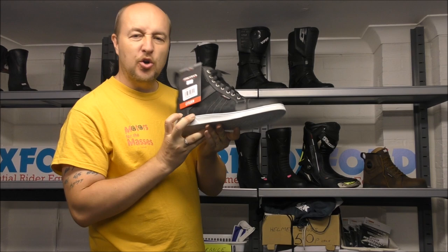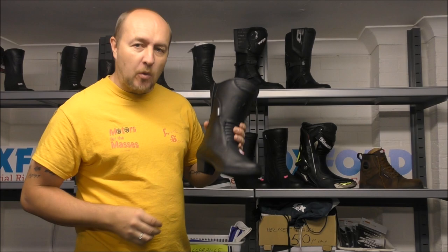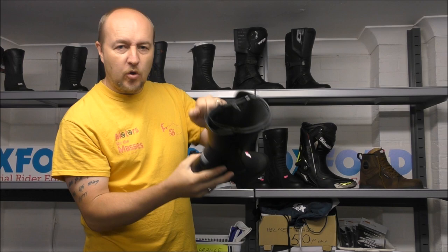And not all boots are masculine. You also get feminine style boots. Again, this is not for me. Might be for you, I don't know. But if you're a woman, they're perfect. Again, all the protection for a price of £79.